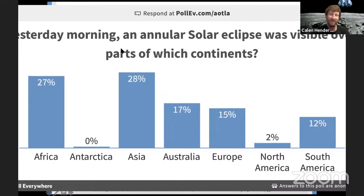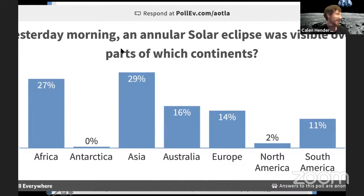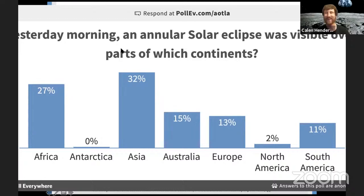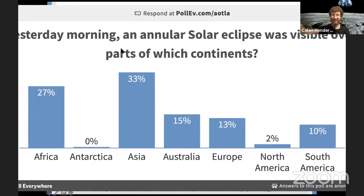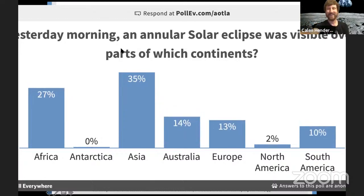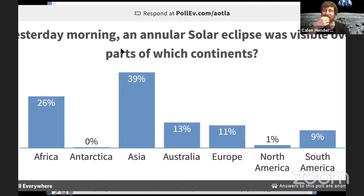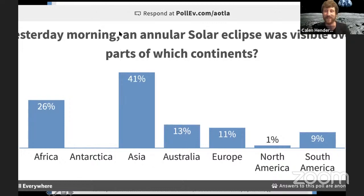Let's see, no love for Antarctica. Yeah, it had 1% a second ago, and I guess somebody was like, I'm out. No meteorites, no annular solar eclipses. So the answer, does anybody on the call know how many continents, or has a guess? Anyone who doesn't know the answer?